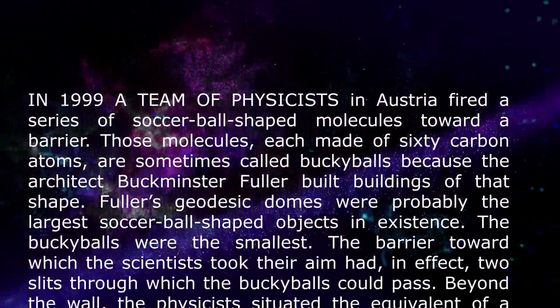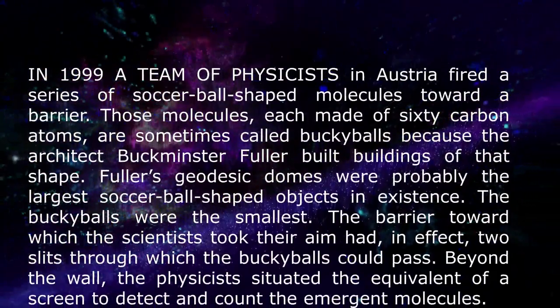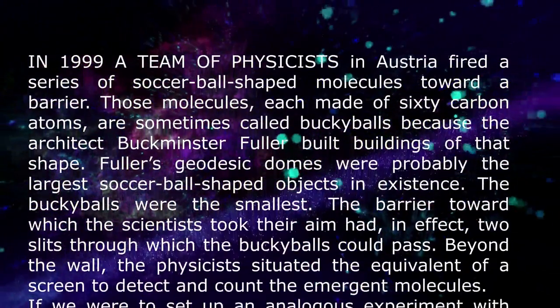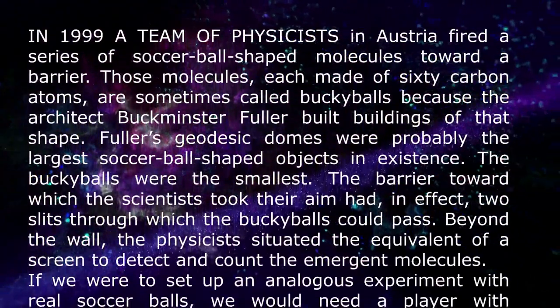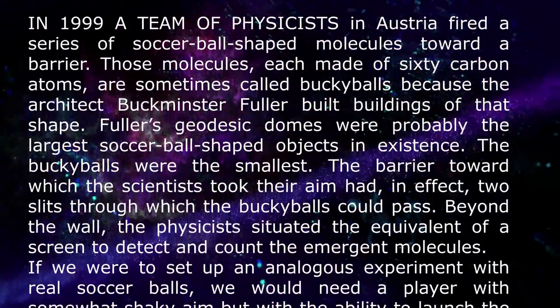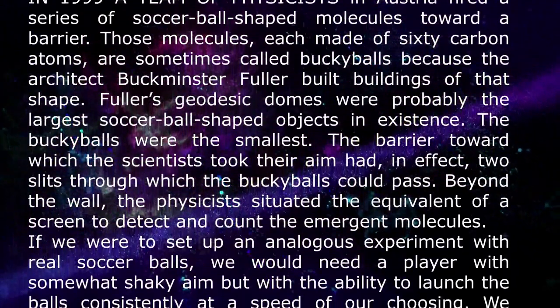The barrier toward which the scientists took their aim had, in effect, two slits through which the buckyballs could pass. Beyond the wall, the physicists situated the equivalent of a screen to detect and count the emergent molecules.